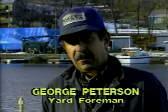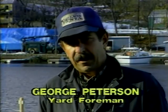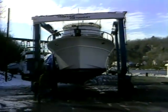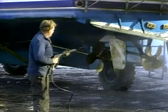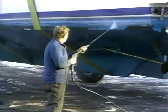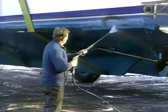George Peterson is the yard foreman at Certified Marine Service. This boat here has to be hauled out of the water, the bottom washed, and then the boat will be blocked and secured so that the machine that hauls the boat out can be taken away. And then a crew will go in and winterize the engines. We'll winterize the fresh water system, the toilets, the air conditioning units. Holding tanks have to be pumped out, but that's usually done before the boat is removed out of the water.